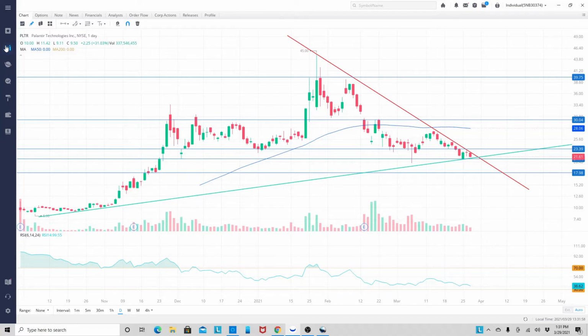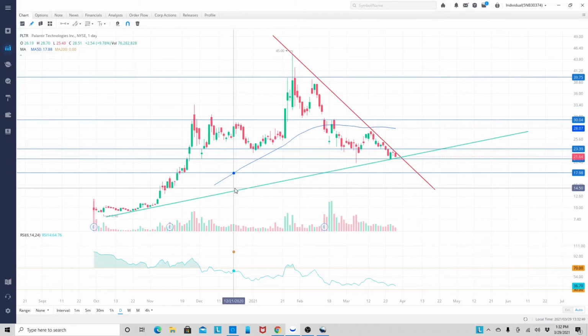I have the support and resistance areas laid out in the blue, and I have trend lines. I have this negative trend line here, the downtrend, as you could see on the chart. That's laid out in the red line, and I also have an uptrend that is laid out in the green line. And you can also see on the daily chart here, we have the 50-day moving average. That is the line here in the middle in the blue.